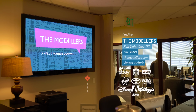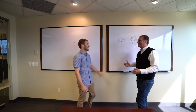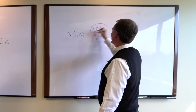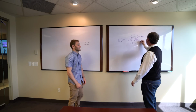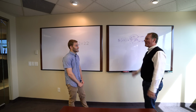You might think that The Modelers is a modeling agency, but they're actually a market research firm here in Salt Lake City. This is the multinomial logit model, which is the main choice model we use all the time. So up here, this right here is basically, in a lot of ways, the value of your product I, and this down here is the value of all of the competitive products.